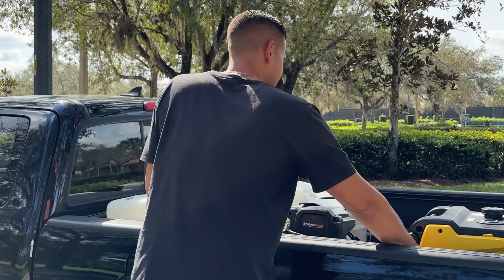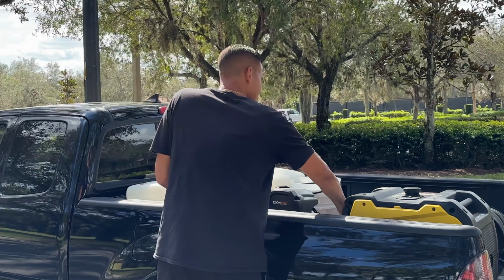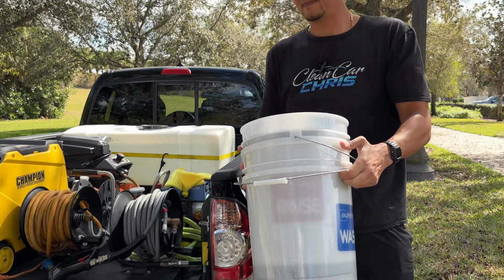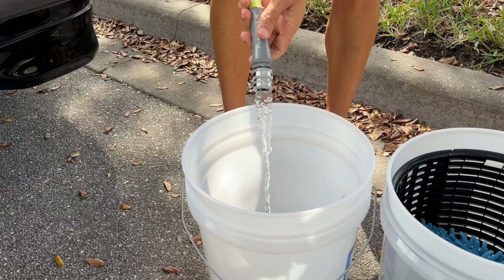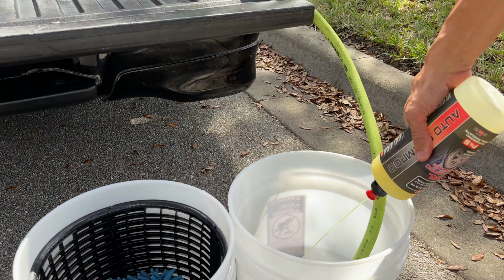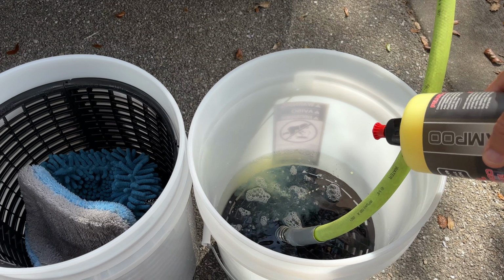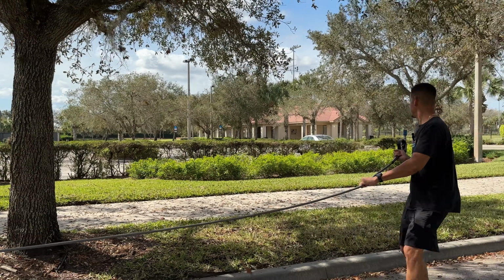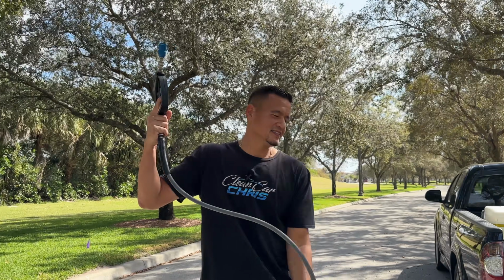All right, my people, let me wash off the work truck and show you how I like to use this product. Time to give the work truck a quick rinse off, foam up, then I take a contact wash, spruce her up a bit.